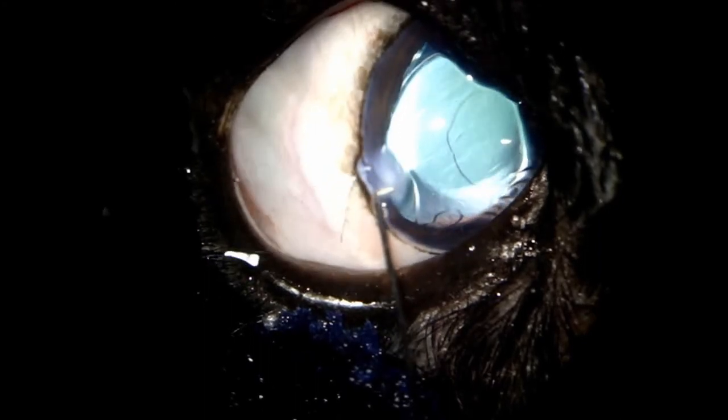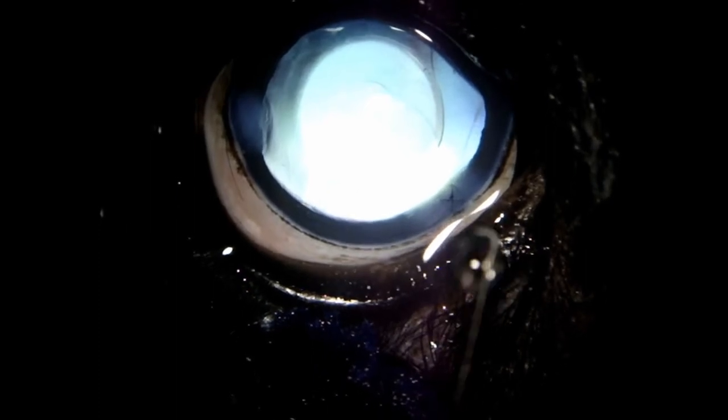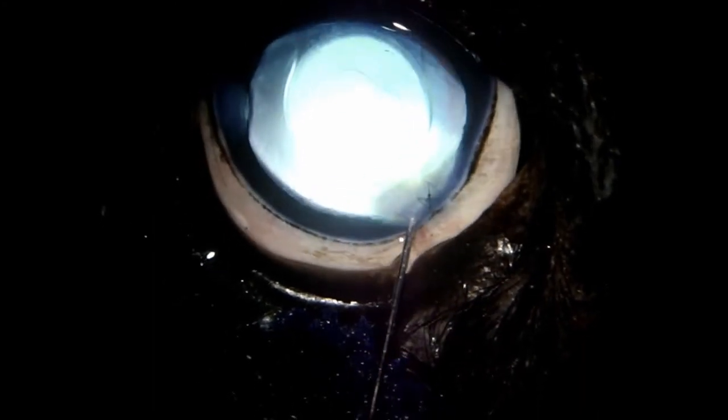So this is the corneal edema. On the side part, I like to do a little edema also. You see how nice the butterfly knot holds the incision. So a little edema on both sides. Looks good.